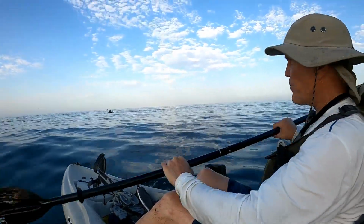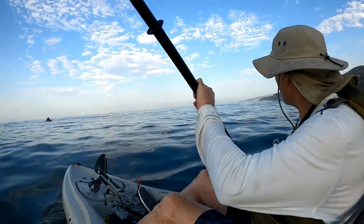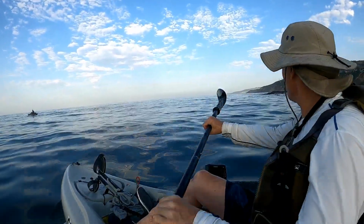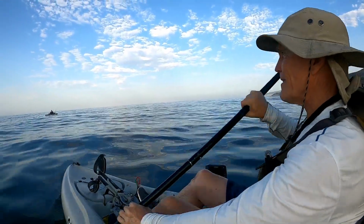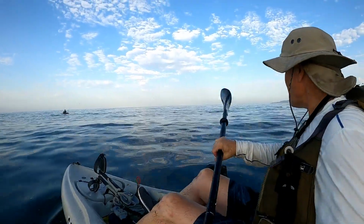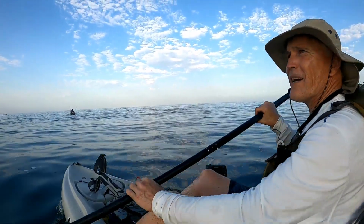Okay, we just made it through a pretty rough launch through the rock. We're fishing at a new spot here today around Palos Verdes Peninsula. Got a lot of easy launches here. This one's okay, it's just a lot of big rocks. And these Hobie kayaks weigh a ton.